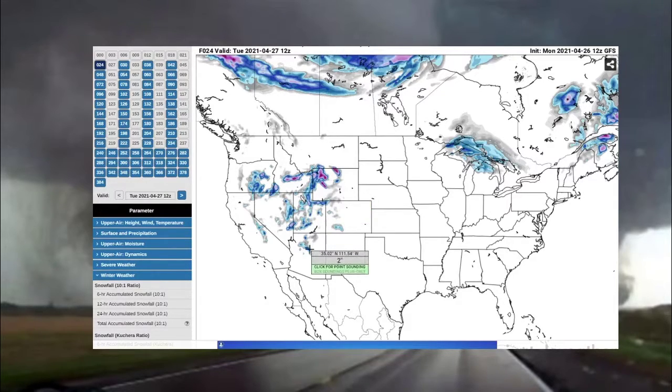But you can see even here we got some up to maybe, I want to say, 3 to 5 inches here in some portions of Arizona around Flagstaff, where they're actually in an exceptional drought. So very welcome rain here.